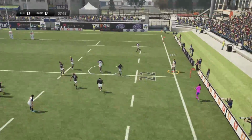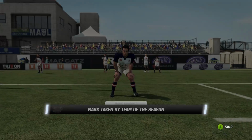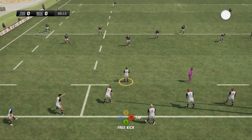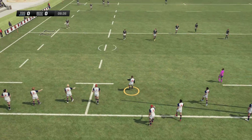Why they coming in? Cordero. He's got the ball in the end this time. Plenty of jumpers on both sides, but it is pulled in just. Looks like Hetherington, the man who has saved the day for the team of the season. And boy, oh boy, they are really under the pump here.